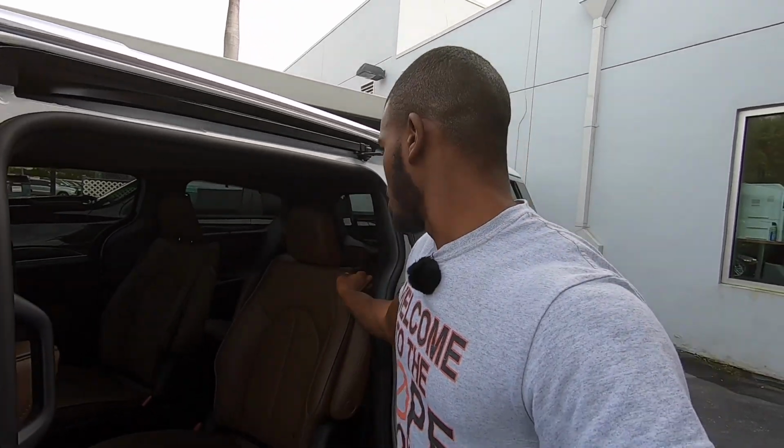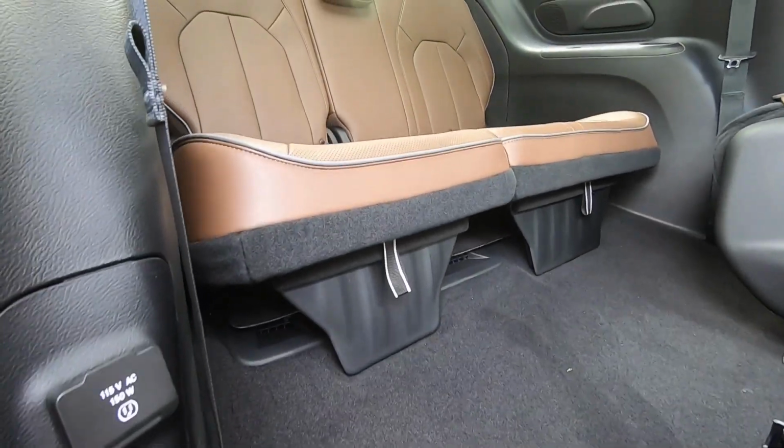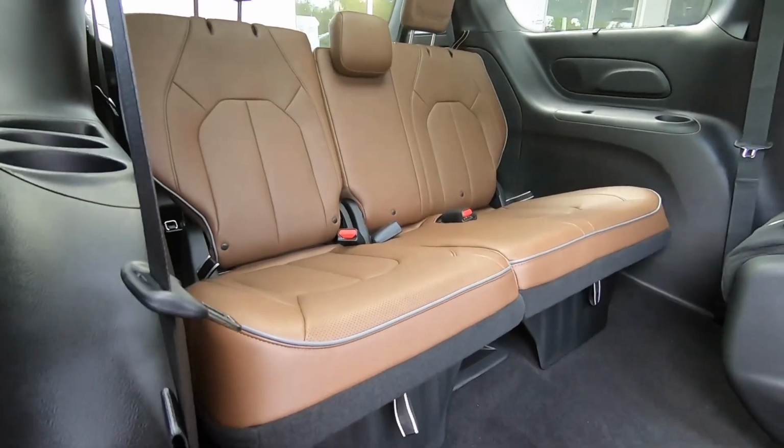So to get into the third row here of the Chrysler Pacifica, Chrysler makes it pretty simple, just like the second row here. You can grab this handle here on the seat back and slide the seat forward. It reveals a nice aisleway to get into the third row here.